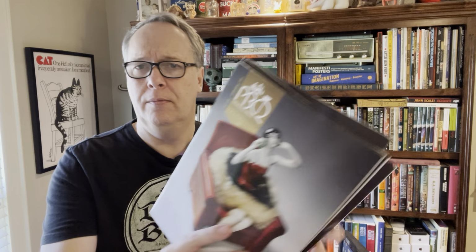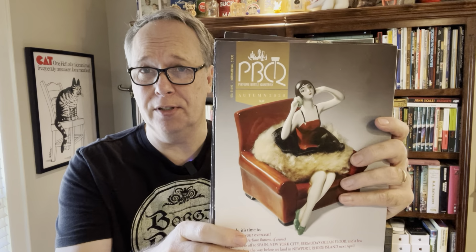These are Perfume Bottle Quarterly. That's from my America's Thrift Store. They do magazines 3 for $1. There were actually 5 or 6 of these. I don't have a price on these yet, but I think I can put them all together. Again, I got them for a couple of bucks. I think I can get 10, 12, 15 bucks. I just thought they were interesting.